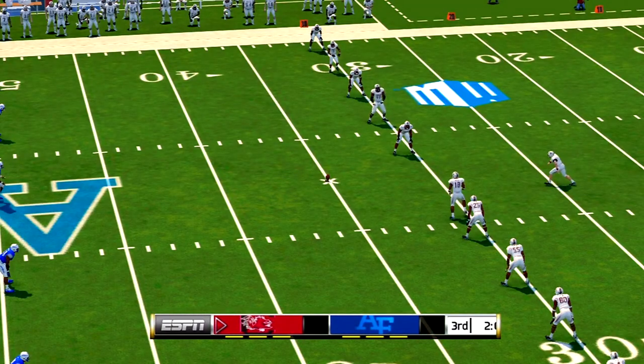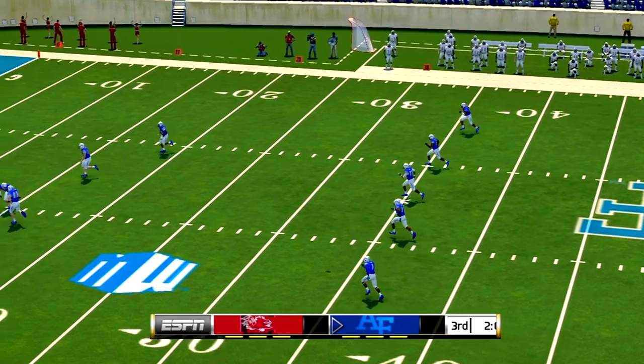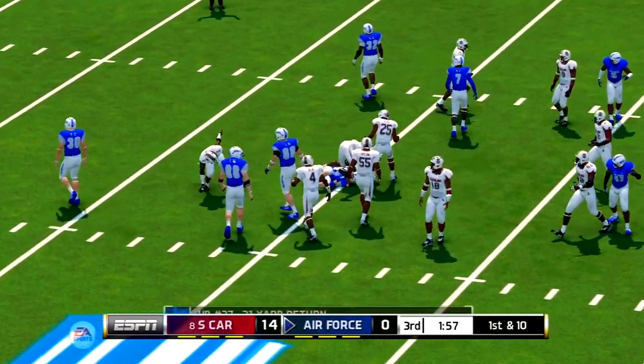All right, Reese and David, welcome back, everybody. Just about set to start the second half. Deep to return. Taken at the five. He makes it to the 25-yard line.